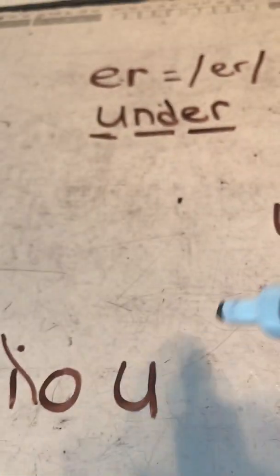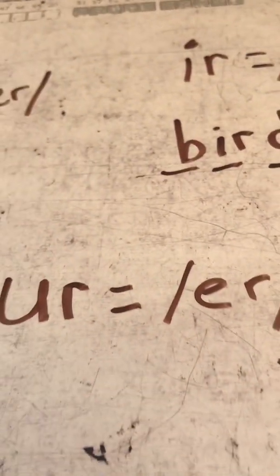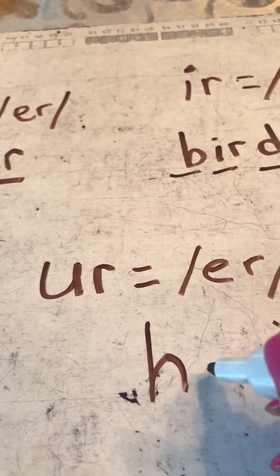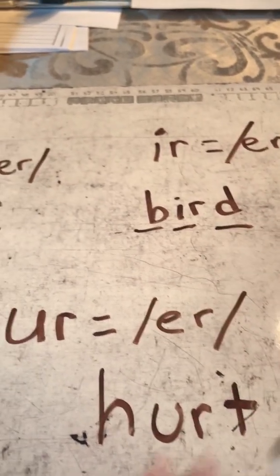And going back over here, we didn't do O and then an R today. We'll do that another day, because that makes a whole different sound. But we did do the U, and that's right here. And it says er, like in the word hurt. Okay, and like in the word hurt. So we know 3 ways to spell the sound: ER says er, IR says er, and UR says er. Well, how do I know when to use which one?